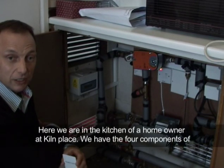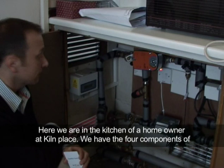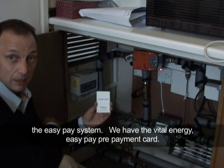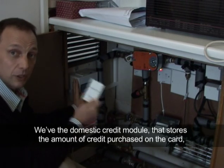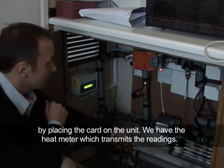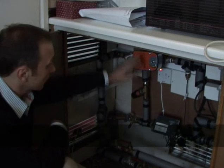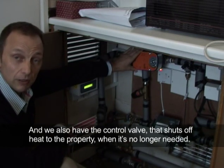Here we are in the kitchen of a homeowner at Kiln Place. We have the 4 components of the Easy Pay system. We've got the Vital Energy Easy Pay prepayment card. We have the domestic credit module, which stores the amount of credit purchased on the card by placing the card on top of the unit. We have the heat meter, which is radio enabled to transmit the readings. And we also have a control valve, which shuts off heat to the property when it's no longer needed.